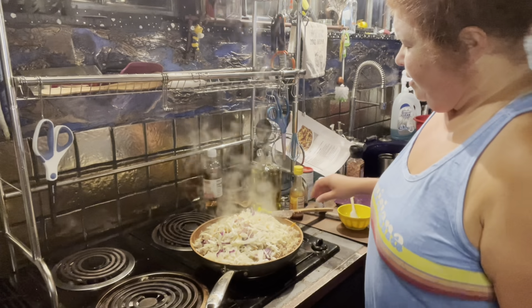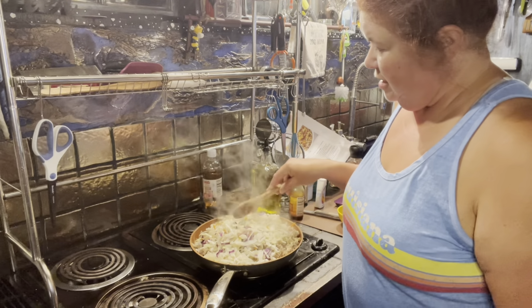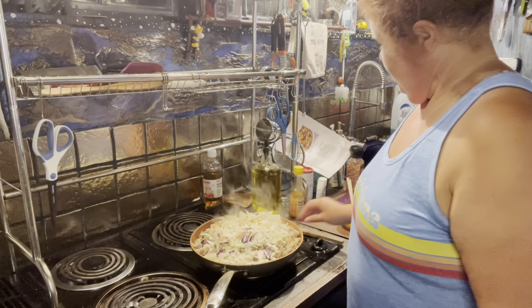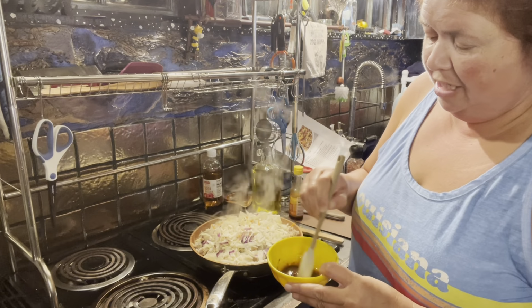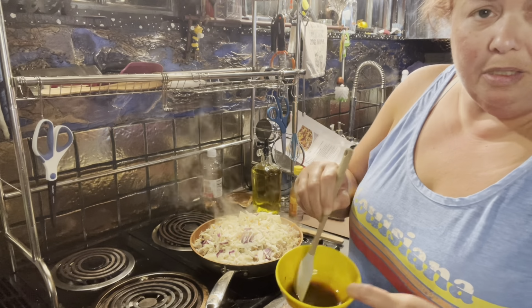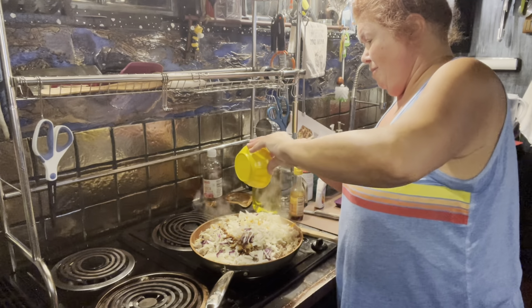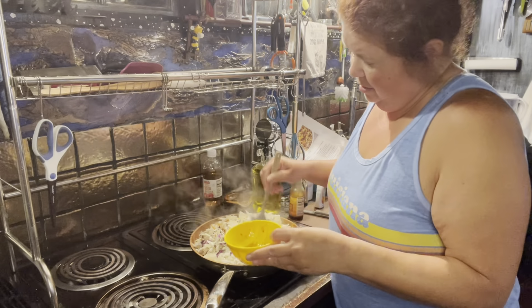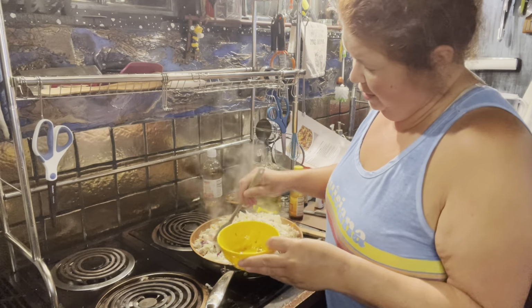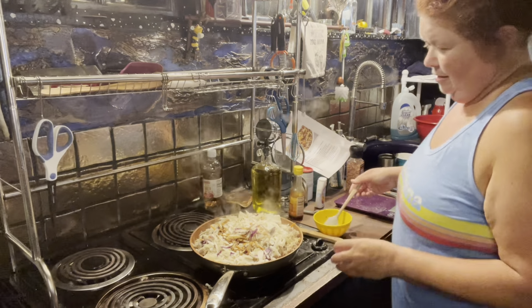All right, so I added the second bag of cabbage, and I'm going to let it cook down, but I'm also going to add the ginger, the sesame seed oil, and the soy sauce that I mixed up. I think I'm going to have to mix some more of it just to get it to cover the pan. So I'll add some more, and I'll be back to show you the final result.